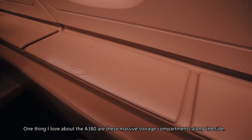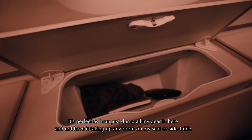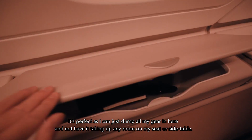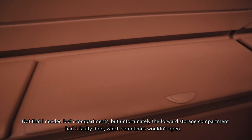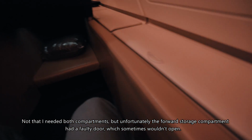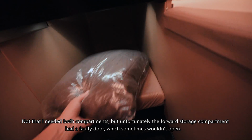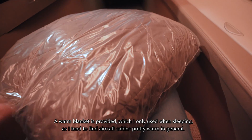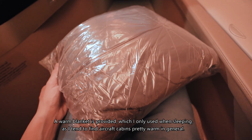One thing I love about the A380 are these massive storage compartments along the side. It's perfect as I can just dump all my gear in here and not have it taking up any room on my seat or side table. Not that I needed both compartments, but unfortunately the forward storage compartment had a faulty door, which sometimes wouldn't open. A warm blanket is provided, which I only used when sleeping, as I tend to find aircraft cabins pretty warm in general.